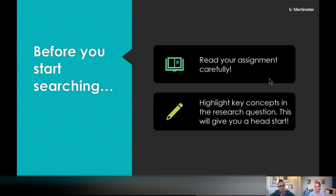Before we really get going, though, I want to take a moment to pause and say, read your assignments carefully. This is step one, comes before anything else. Make sure you are paying attention to what your professor, your instructor is asking you for. What question are they asking? What kinds of resources are they asking you to find? Are they asking you, for example, to find peer-reviewed sources? Keep that in mind, and maybe for bonus points, highlight some of the key concepts in your research question and some of the things that are being asked of you in this question. It'll give you a really solid head start as you start undertaking your research.